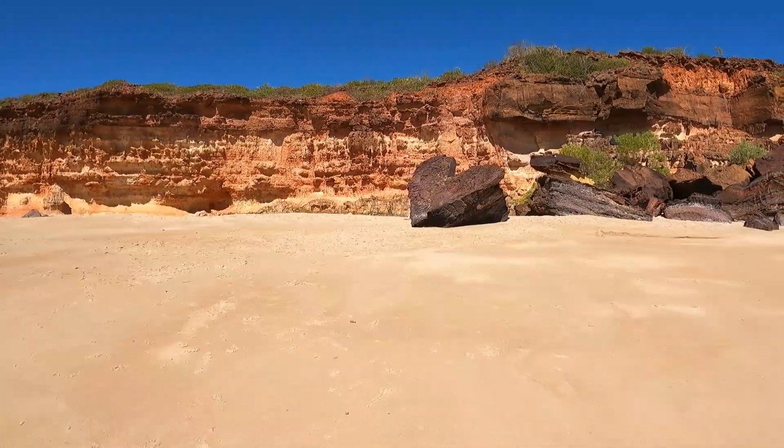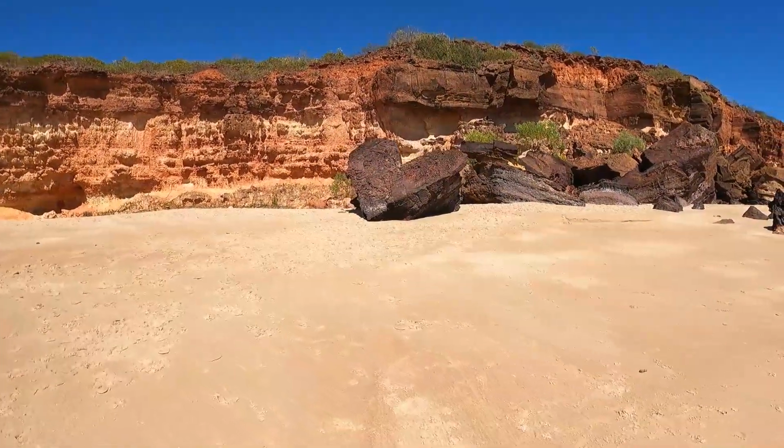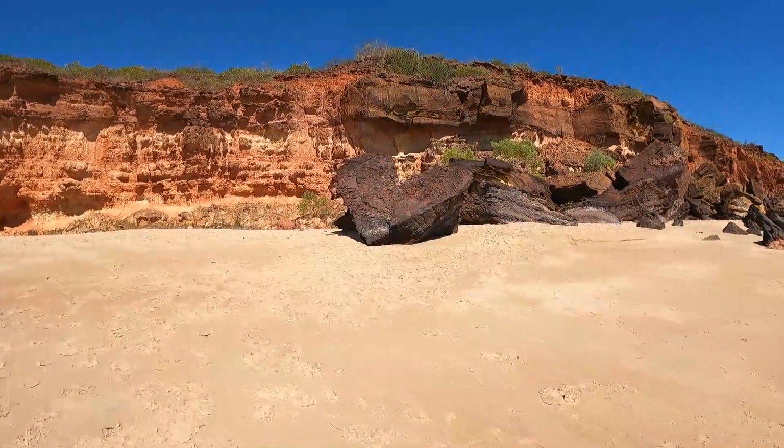There you go, one giant love heart. That's probably nearly 3 meters tall or something.